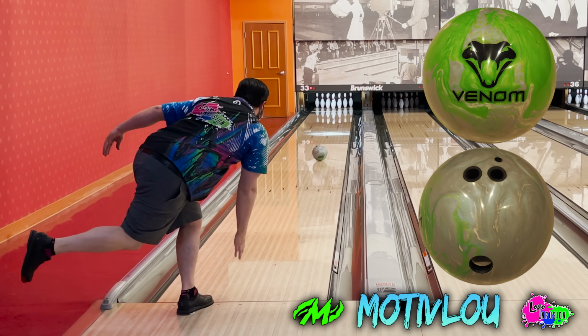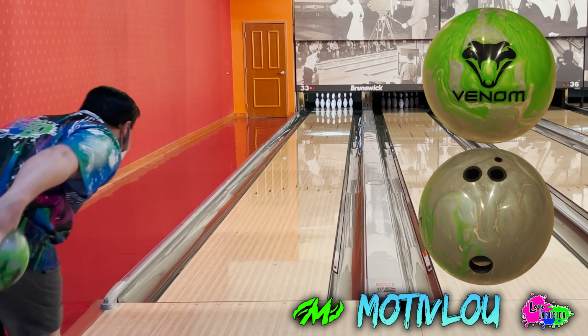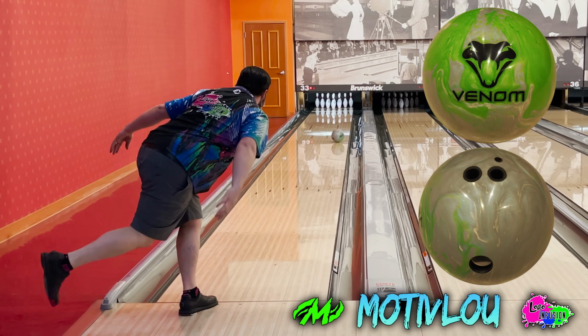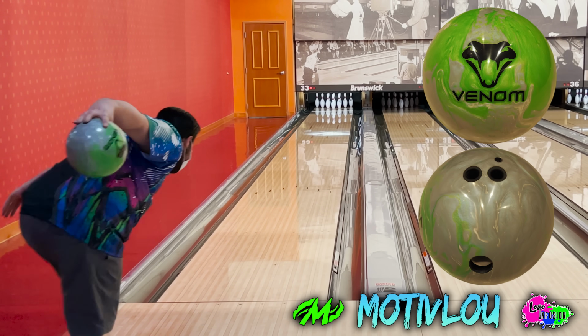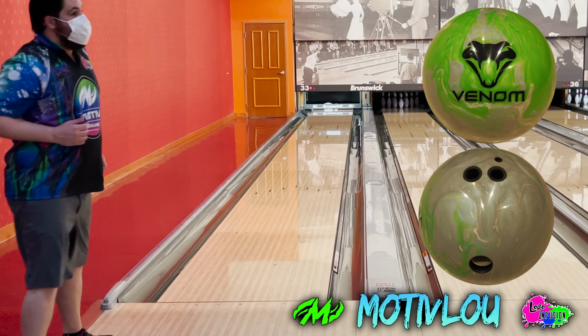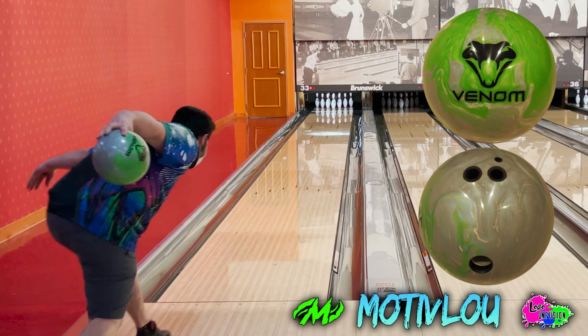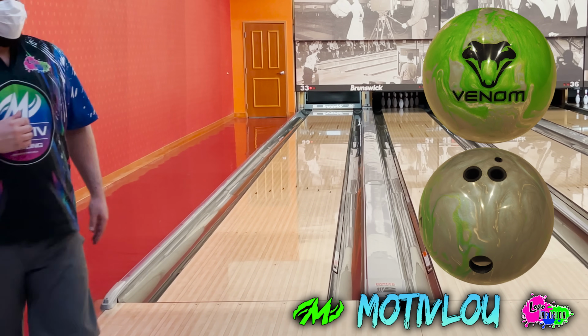When I can slide left of 25, anywhere left of 25, and I really got to send it right, this ball has been absolutely amazing to me, and it is a true version of the Venom Shock in every single sense. It is a Venom Shock motion that's a little bit longer and a little bit more shape down lane, and for me, that's a home run.